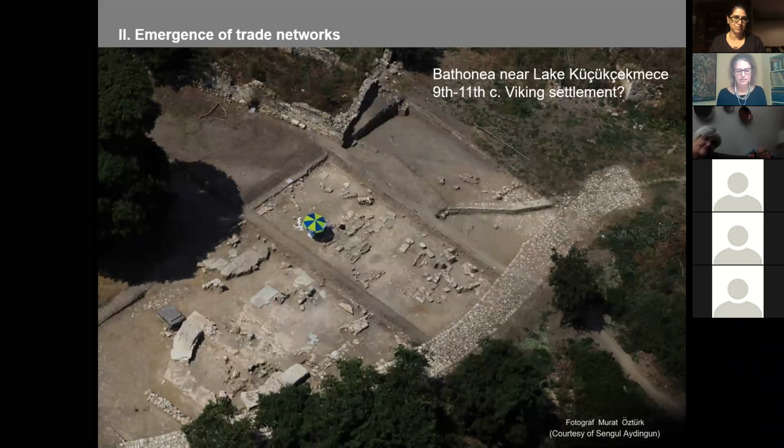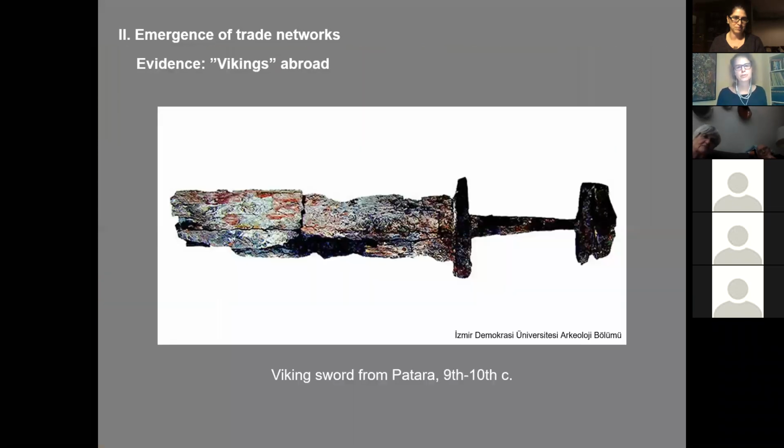Maybe it's referred to in text, this site called Civitot, which is where some of the Vikings, the Varangian Guard, who lived outside of Constantinople lived. And also, if we think about further south, on the Mediterranean coast of Anatolia, at the site of Patara, in a grave there, a Viking sword was found. This is what's preserved of it. The wood of the handle has disintegrated. You just see the metal part of it. But this has been proposed as being a Viking sword from the site, maybe dating to the 9th or 10th century.